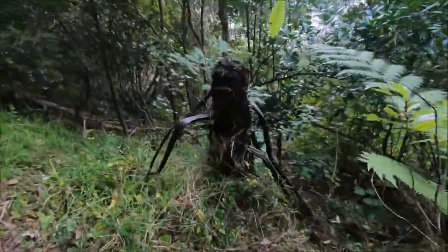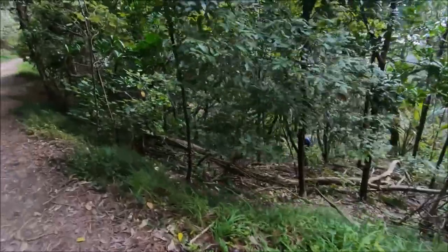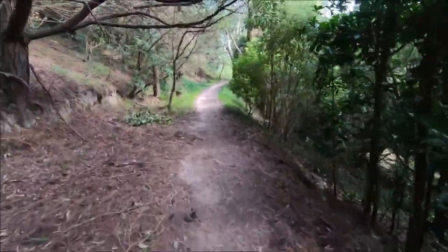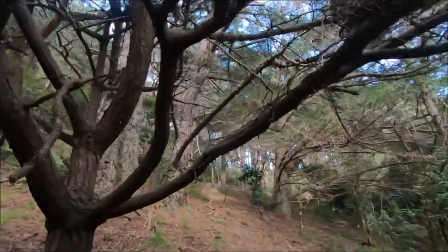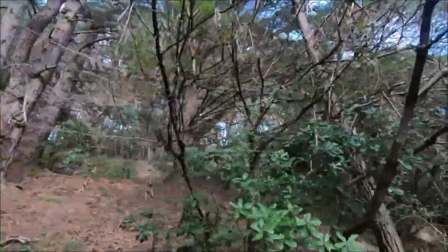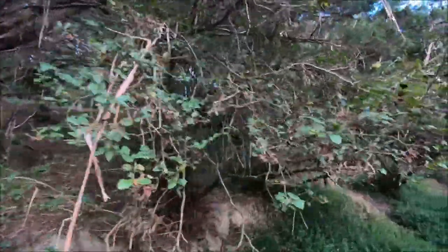A dead tree. If you fall down, you're going to be rolling, hurting yourself with these trees and rocks. So many old trees and rocks on the ground with the roots of the trees. Very green up here.